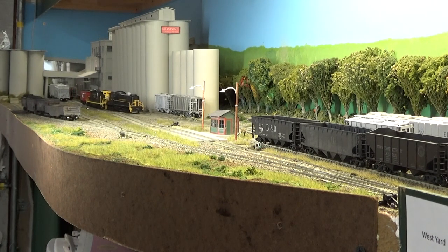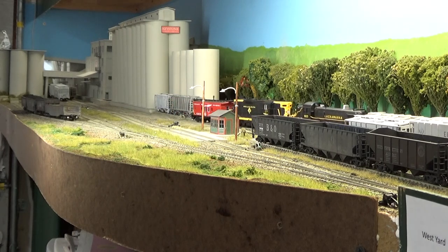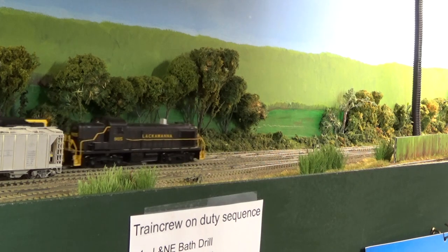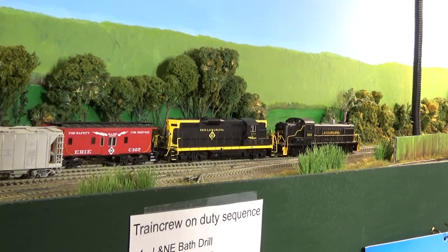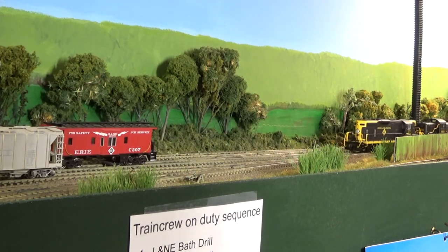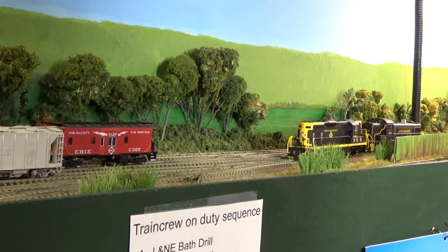And we pull out of bulk two, we're going to go up the yard lead, back down five track again, and run around to the other end of the yard. Pull up, we're going to leave our caboose in track 5. Brakeman's made the cut. Pull it up, clear the switch. Now we're going to go against the cars that we had left in track 4. We're going to pull them back.